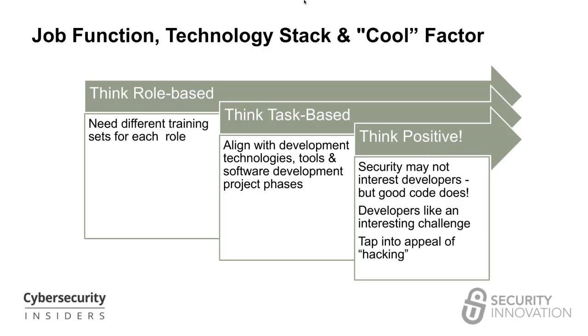So you need to think role-based, and then you need to think which technologies and platforms and development languages are in place, because you want to provide training in the most highly contextual way. A generic secure coding training is fine from a foundational standpoint, but what you're trying to do there is change the behavior of a developer to think on a routine basis.